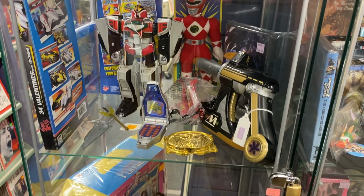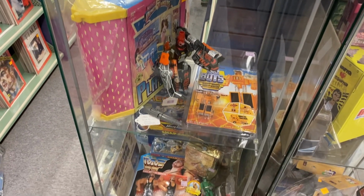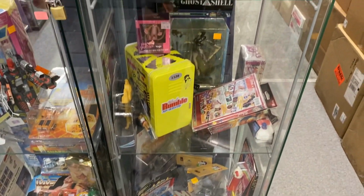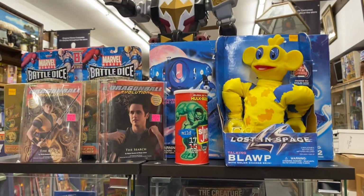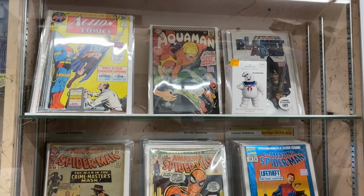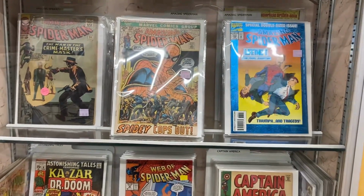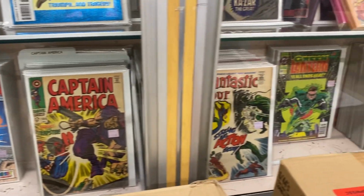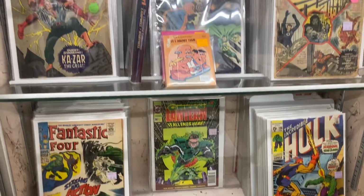Here's a little display of some Transformers, some Power Rangers. Really cool to see that. Some WWF wrestling figures. They had every type of collectible you could think of. Lots of action figures, lots of toys. And here we have a couple more cool comics in a glass display. We got some older ASM and some Captain America, some Astonishing Tales, little Fantastic Four. We got Green Lantern, some Incredible Hulk.